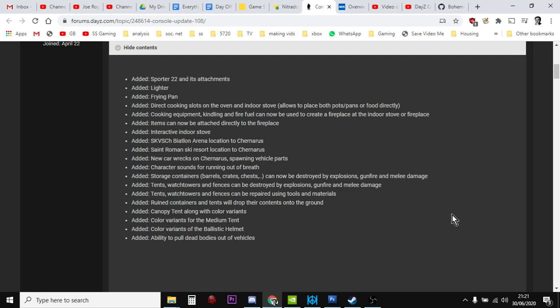There are now new car wrecks on Chernarus, and these wrecks spawn vehicle parts, which is pretty cool. The idea is that instead of finding a car door in someone's shed, which was always a little bit odd, wasn't it? You're wondering why the population of Chernarus and Livonia in the zombie apocalypse was taking the time to dismantle cars and hiding their bits one at a time. Those bits are now going to spawn on wrecks, so you'll pull them off to put onto the vehicle that you want to fix. There are also character sounds for running out of breath.